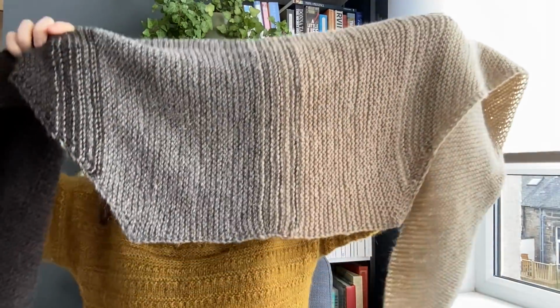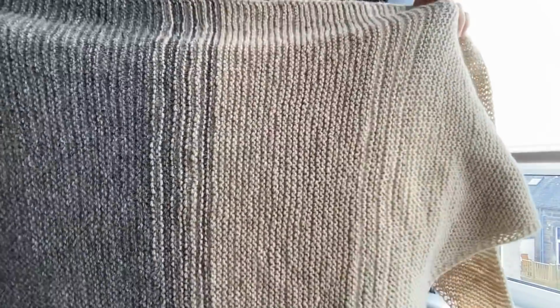So like this, okay, how to describe this? This bit, this base V, basically just covers my bum. If I have it wrapped around me, it goes down to there, and I think that's perfect. It really makes you feel like you're properly enveloped in it.